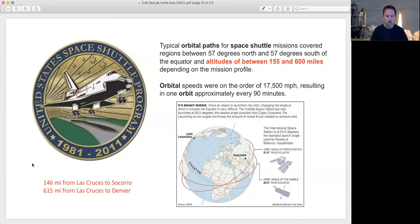Anyhow, let's talk about the space shuttle. First thing I want you to know is the space shuttle is a LEO orbiter. It only goes to low Earth orbit. And so since the 1980s, we have been confined to low Earth orbit.